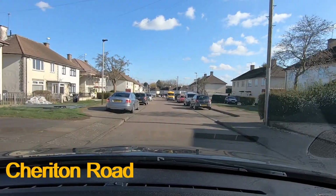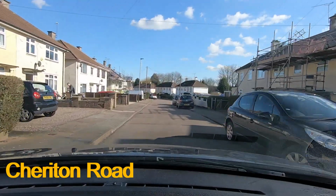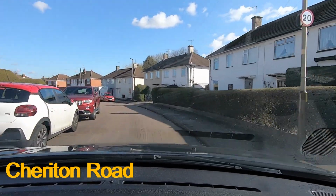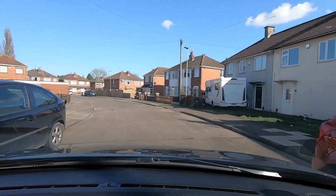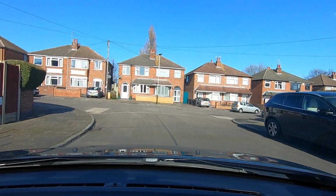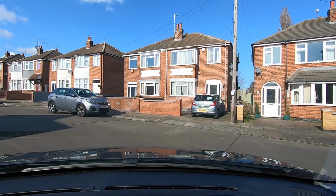And again, this is a bit of a hill. So we're taking our time down here. It's a little bit of a blind bend. Bit of a blind bend as we come around here, so we're being just a bit cautious, just making sure it's clear before we commit ourselves. And then when we get to the end of Cheriton Road, we'll be turning left. And again, there's no road markings here, so what you'll have to do is just imagine where they would be and kind of paint them in with your mind's eye, and then act accordingly.